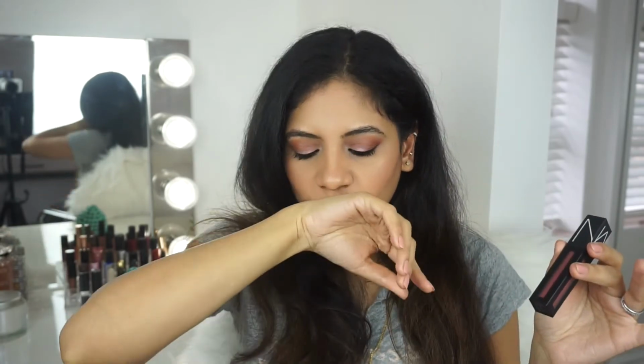But this is a product that settles in well, and it transfers just a little bit, and that's what gives it a little bit more creaminess. So it doesn't feel like I have anything on my lips. It feels very comfortable, but it also stays on longer.